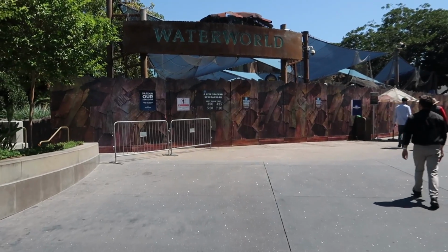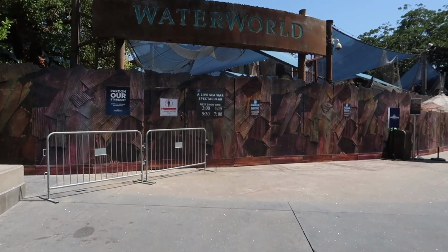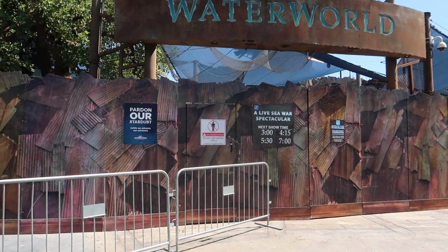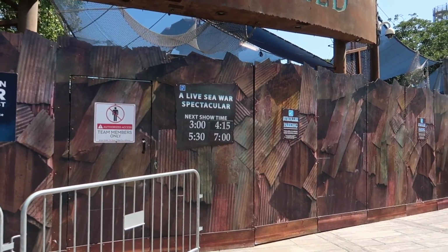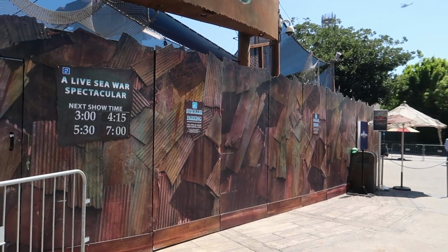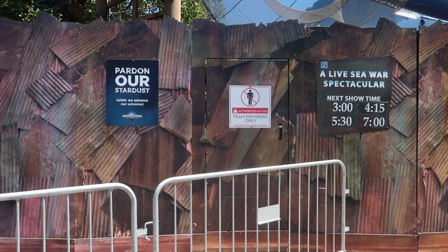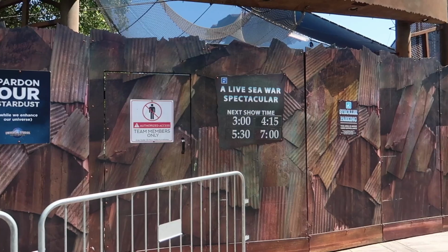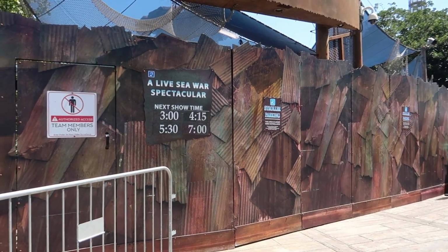Now, as soon as you enter the park, your first house is going to be immediately to the right in the Waterworld queue. As you can tell, the construction walls are already up, and this has been announced to be recording artist and director Rob Zombie's House of 1,000 Corpses. So this is where Halloween was last year. Expect this one to be the gory house, the bloody gory house. Obviously, there are 1,000 corpses in this house.